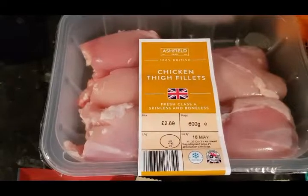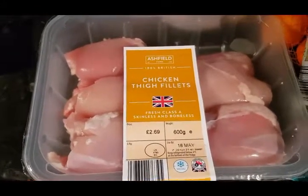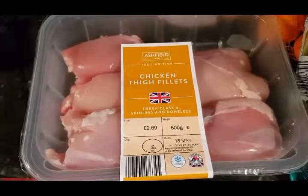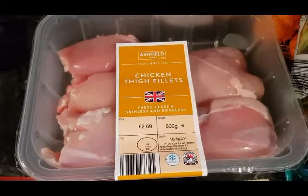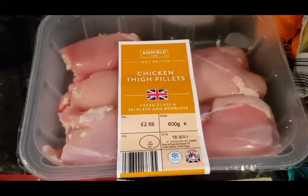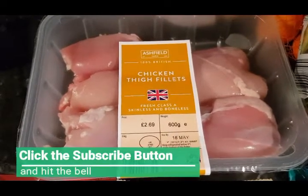I also got some chicken thigh fillets. I've gone off chicken breast a little bit now. So we as a family like the chicken thigh fillets. They're a little bit fattier, but they are tastier than chicken breast, and that's just my personal taste. So I've got some, and that'll make a lovely dinner.